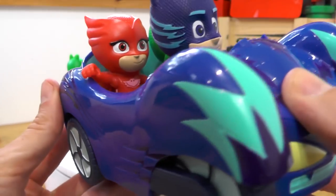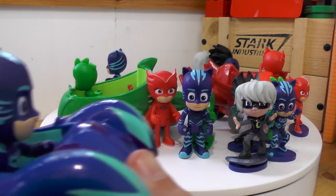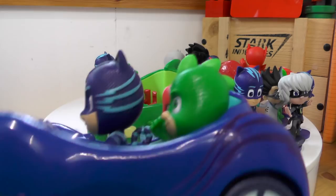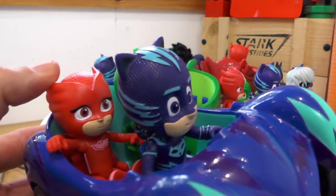And suddenly you find yourself playing as if you're the PJ Masks hero. I have this desire to make it move across the screen as if the PJ Masks are going on an adventure to track the villains. My kids have done the same. Maybe that's just my propensity to play with toys, to get on with an unboxing.